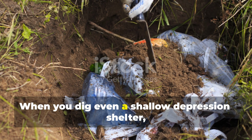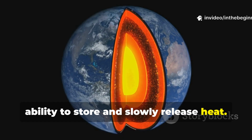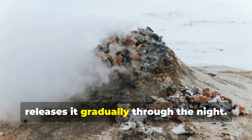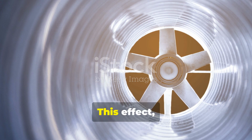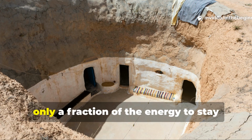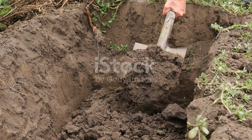When you dig even a shallow depression shelter, you're actually tapping into the Earth's ability to store and slowly release heat. The surrounding soil absorbs warmth from the day and then releases it gradually through the night. This effect, combined with reduced air circulation, means that a subsurface shelter needs only a fraction of the energy to stay habitable, compared to a structure sitting on top of frozen ground.